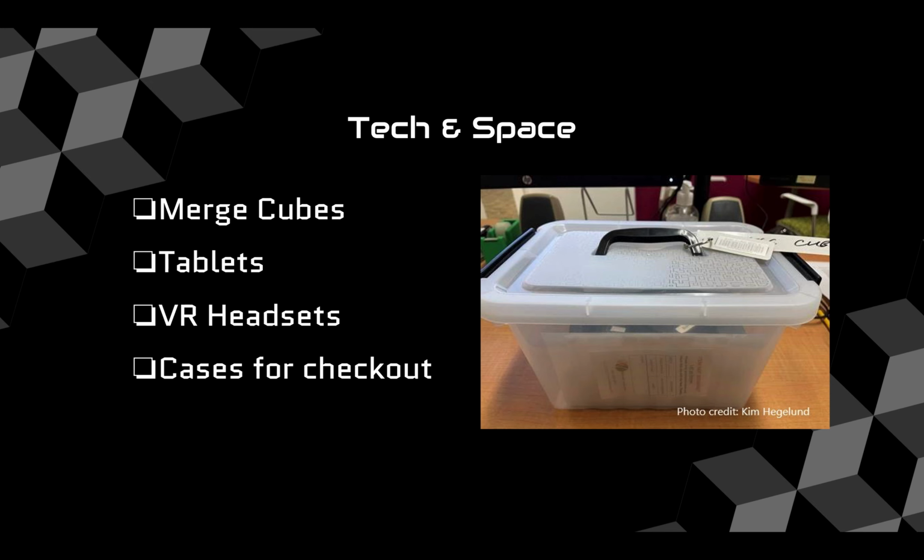With this technology plan, Inks Lake Public Library would have enough resources to be checked out and used in-house. Librarians would place Merge Cubes and their VR headsets in the makerspace, use the meeting rooms for any in-person programs that incorporated the cubes, and have virtual Merge Cube demonstrations in Google Meet or Zoom.